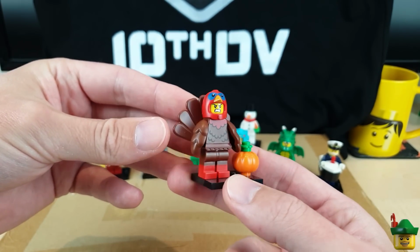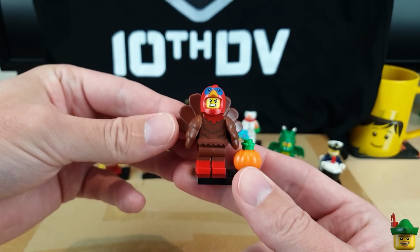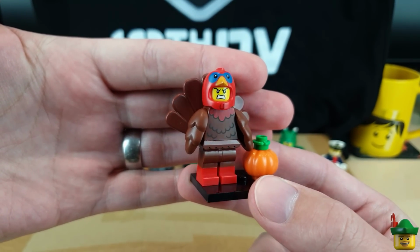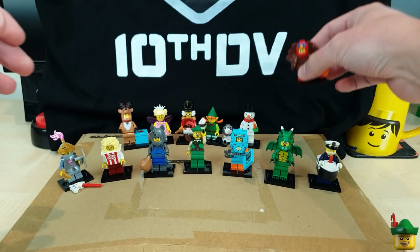So I really like that actually, but it is another creature costume. So, I mean, how can I use it? So I'm probably only going to give that 4 out of 5.